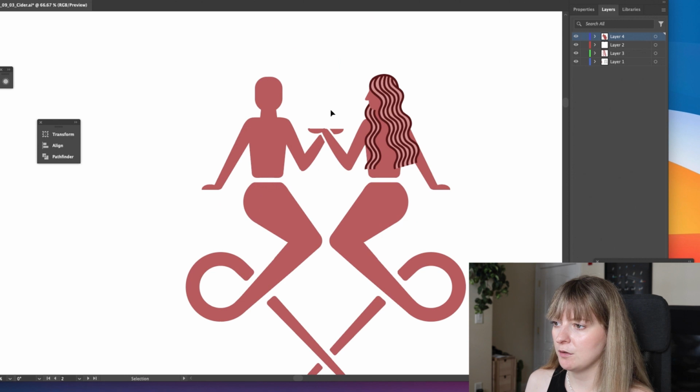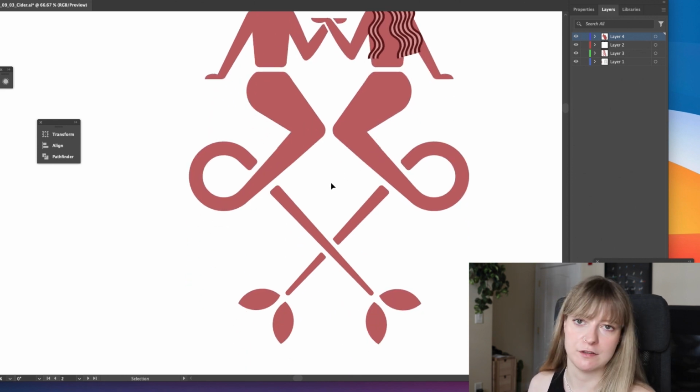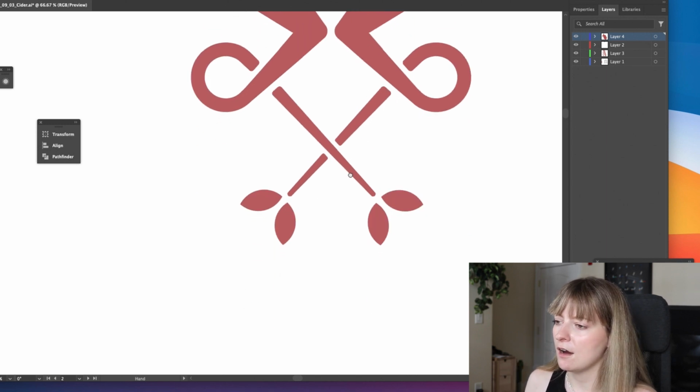The skull will go here, and then maybe in here I could put whatever flavor it is. So if it's the classic apple flavor, an apple could go here. And I like how the tails also look like leaves.